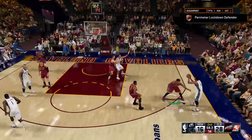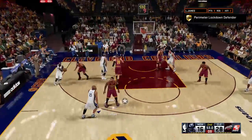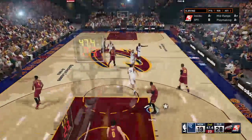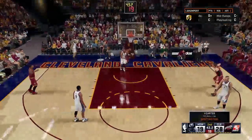Allen outside. Passes to Carter. On the wing, Stevenson. Back to Carter. There's the 3. That one's in. His first bucket of the game. He's 1 for 2. As you said, the Cavs put a lot of pressure on themselves because of the trade.